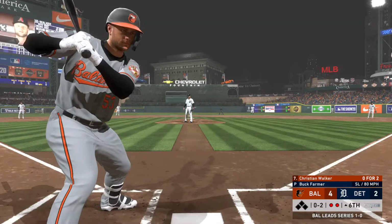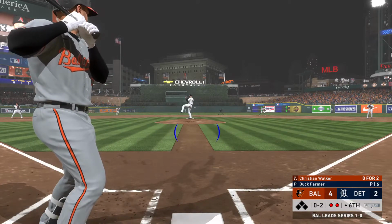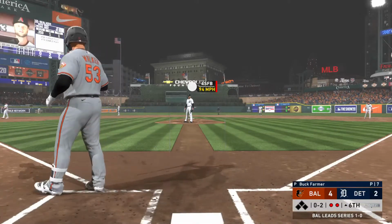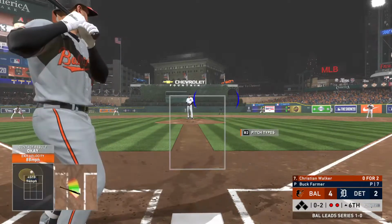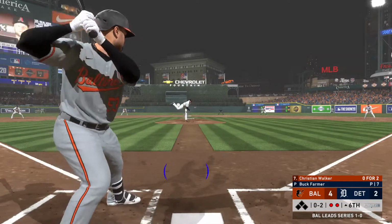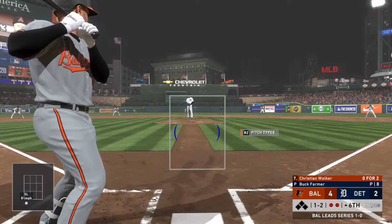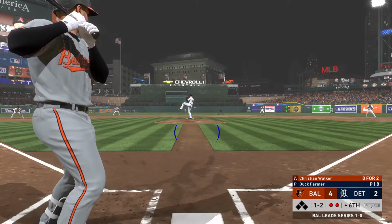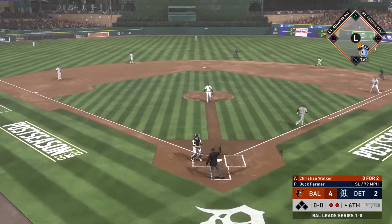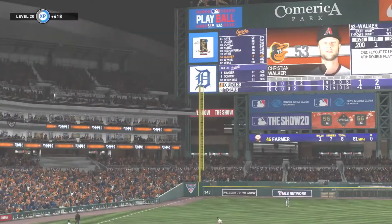Swing and a miss, and he's in the hole 0-2 now. 2 out, nobody on. Protecting on 0-2, so we'll do it again. Breaking ball called just a bit low. Swing and a miss, got him reaching. The throw to first is in time, and the inning is over.